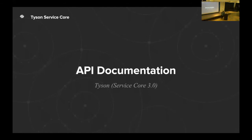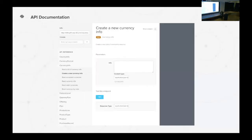I think this is the last one, API documentation. If you have a service, hopefully people will want to use it if you make them generic enough. We want there to be no barrier to entry for using your service. And a big component to doing that is having API documentation. We do so through Swagger. So this is the billing service. If you have defined the service per our standards and use our models, you will get for free API documentation for every one of your endpoints.